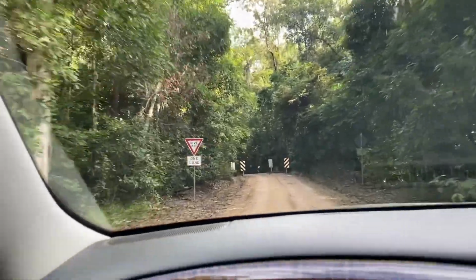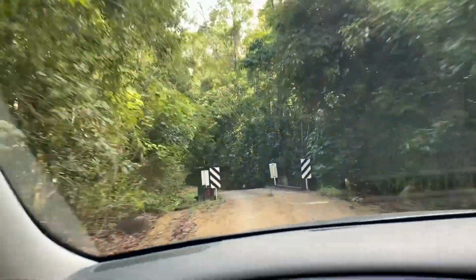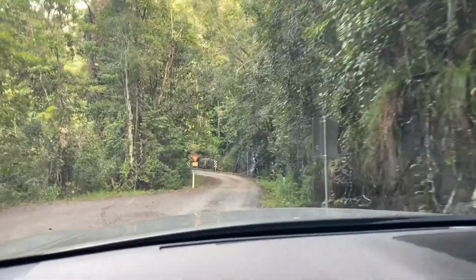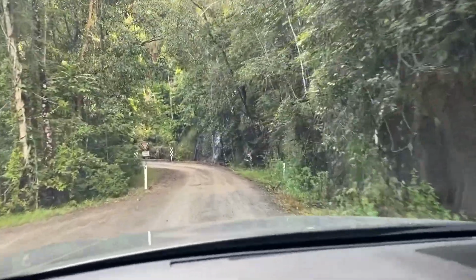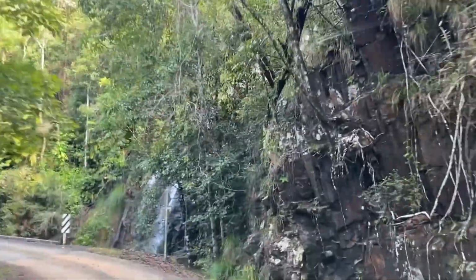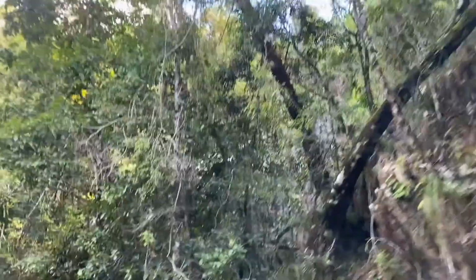All right, we're heading up Kirima Range Road. It's very tight. Let's see how we go. Yeah, look, here's another one. Wow, how pretty is that? Oh, that one's a big one. You see it coming all the way up?